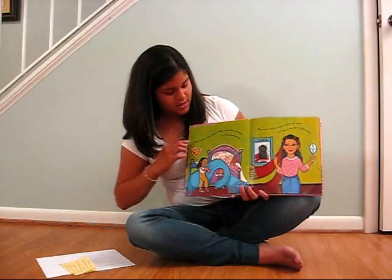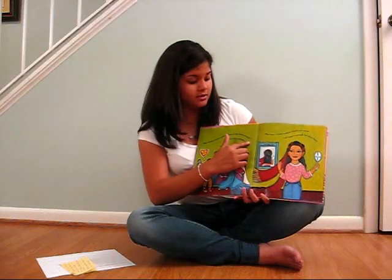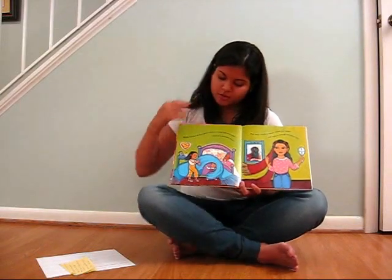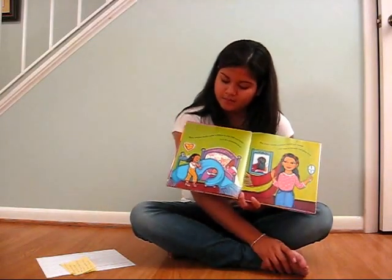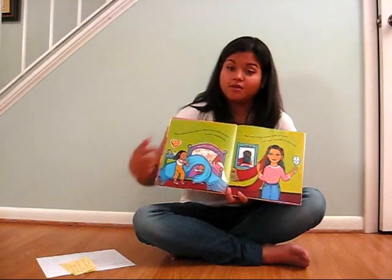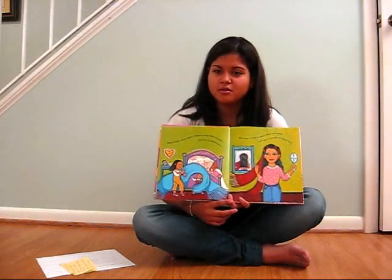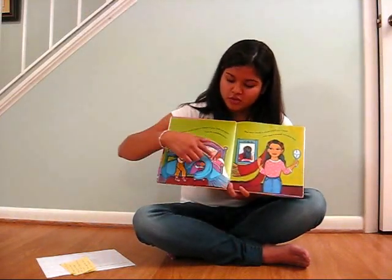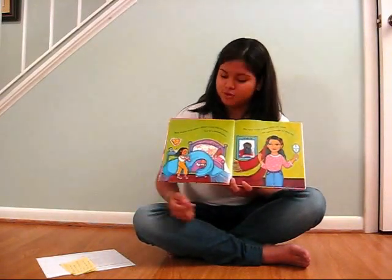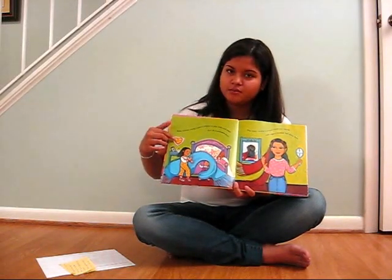Then it says, baby brother ducks under a rebozo to play hide and seek and do a peekaboo peek. Alright, so her little brother is playing with the rebozo, right? Yep, and she's playing with him. There is a doggy in the picture, you're right. Do any of you have doggies? Yeah? Well, this little doggy is playing with them, right? And what color is this rebozo again? Blue. Nice job.